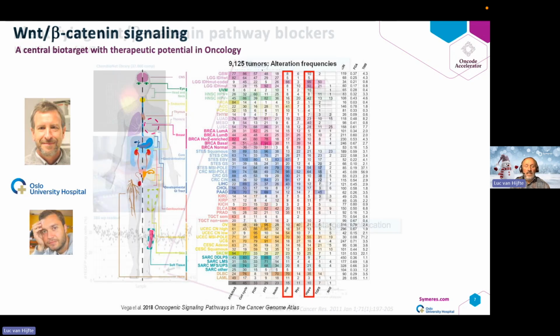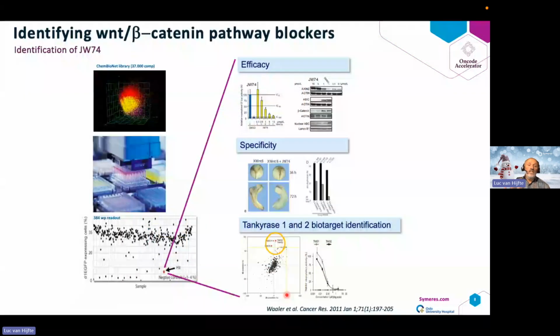And again, this was done purely at an academic level. Symeres was not involved at that moment. So Stefan and Jo did a medium throughput screening, looking at a direct functional type of assay, looking at beta-catenin downregulation. And they found interesting hits.